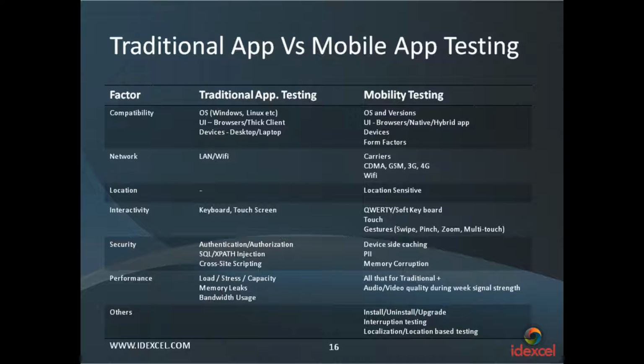And you'll also have situations where when somebody is using an application under test, there might be some interruptions coming in from different sides, like a phone call, an SMS, or an alert. So you have to do that kind of testing as well. And obviously the localization and location based testing, which is much more prominent to be done for mobile devices as compared to traditional app testing.